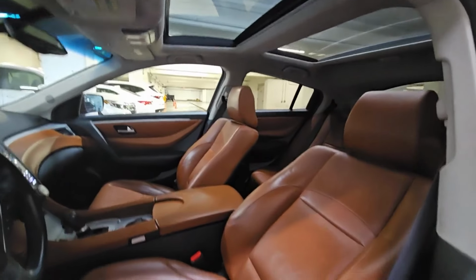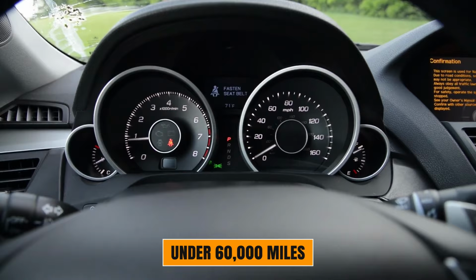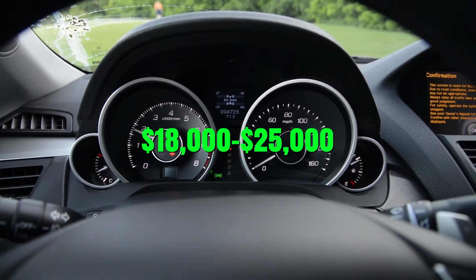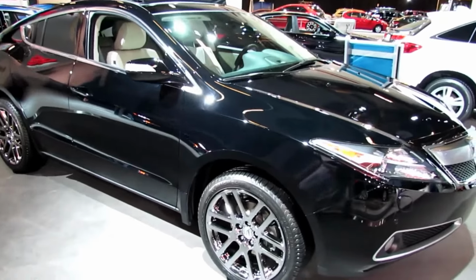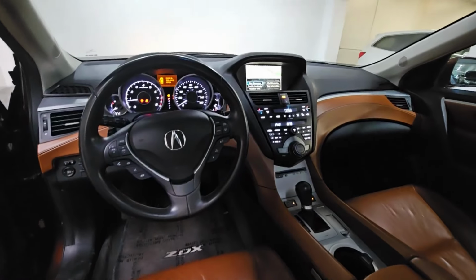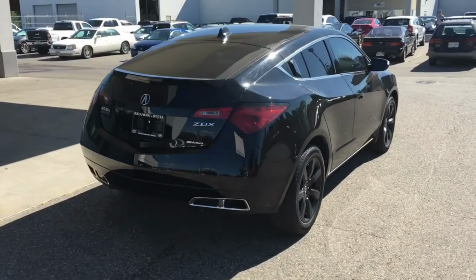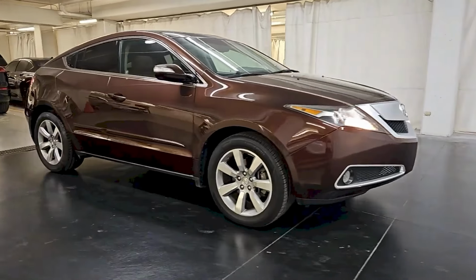Americans weren't ready. Today, smart buyers hunt clean ZDXs with under 60,000 miles, selling for $18,000 to $25,000. Hand-assembled quality, sophisticated AWD, future-predicting styling, used CRV money. The ZDX was 10 years too early. Every coupe SUV owes this Acura everything, but the next car, even more practical and even more ignored.